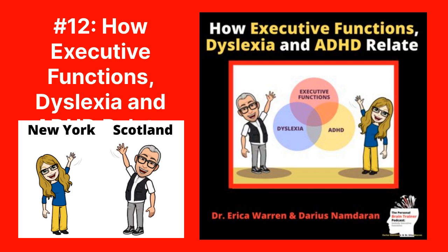And so if you're identifying a child with dyslexia because they've got phonological processing difficulties and working memory difficulties, it stands to reason that one of the three legs of the executive functioning stool is a bit shorter or weaker.